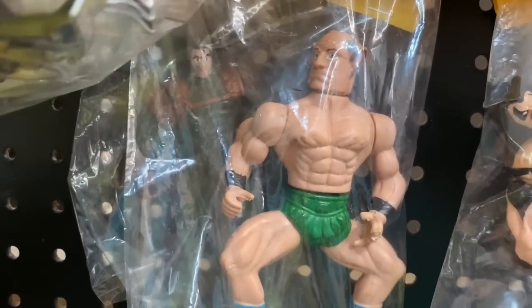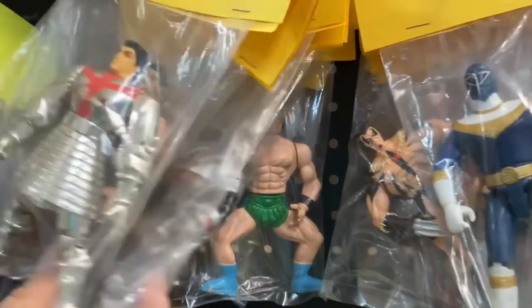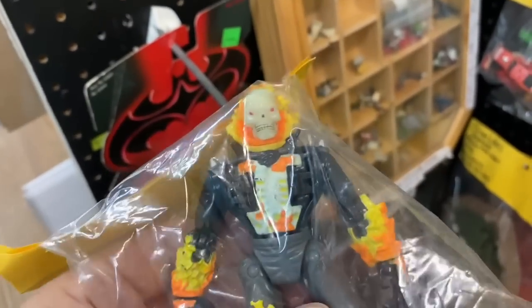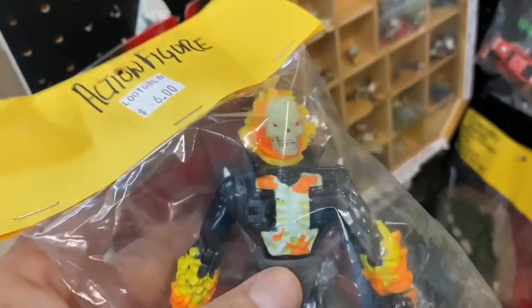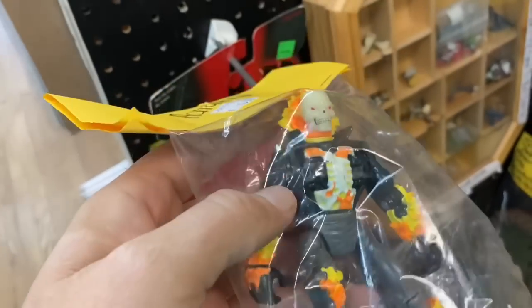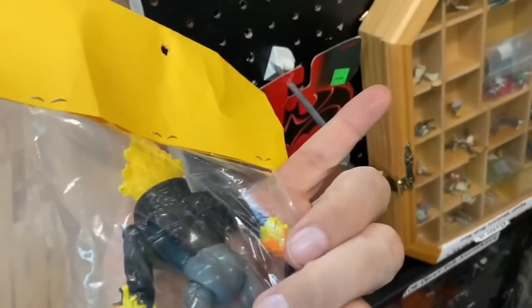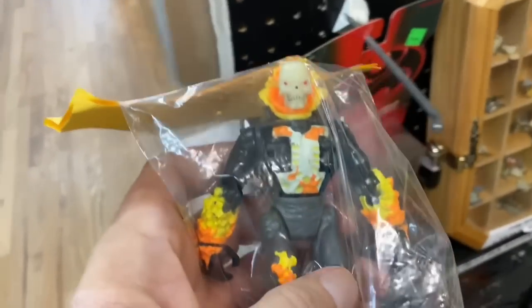Reminds me of like a Remco type of figure. Oh, check this out. You know, I just got a Lobo motorcycle that I think would go really well with a figure like this. I don't have a Ghost Rider figure. It's only $6. All right, I'm gonna grab this.